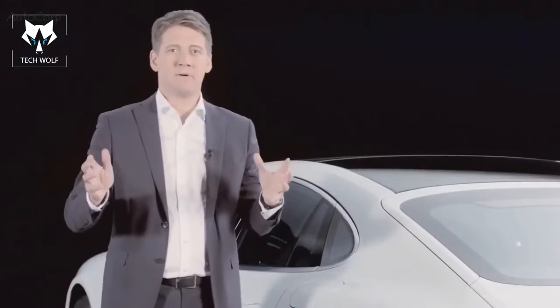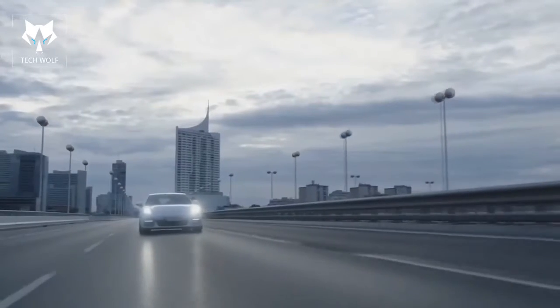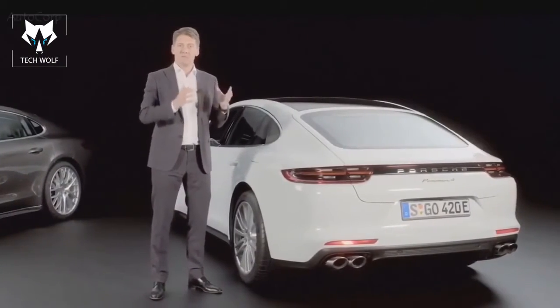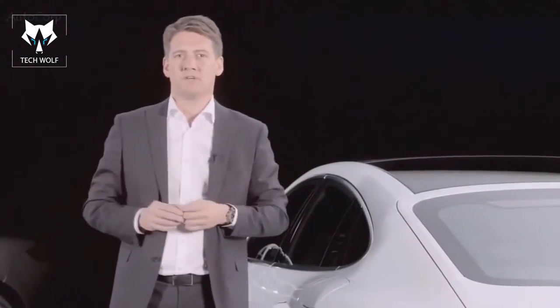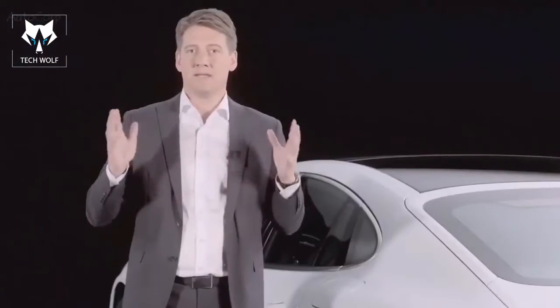The hybrid drive again takes the Panamera to a new dimension. This allows emissions-free local driving in electric mode, while in Sport or Sport Plus mode, it enables even greater performance. This is what we at Porsche call e-performance. More power, more driving pleasure, less consumption. In short, the performance kit of the future.